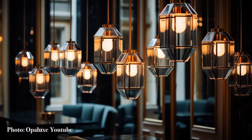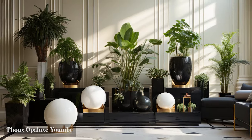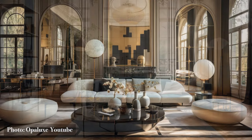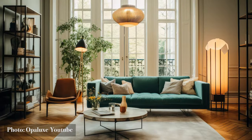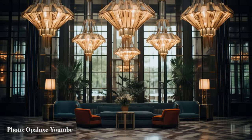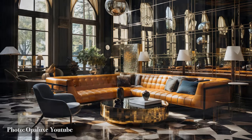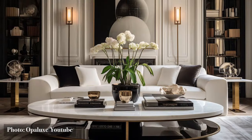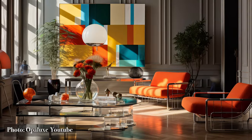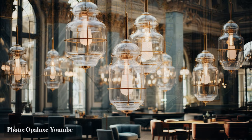Lighting, too, is an essential aspect of incorporating Bauhaus elements into Parisian Art Deco. Bauhaus lighting fixtures often feature geometric shapes and a functional design that complements the more elaborate Art Deco pieces. They provide not just illumination, but also serve as sculptural elements that enhance the overall aesthetic.